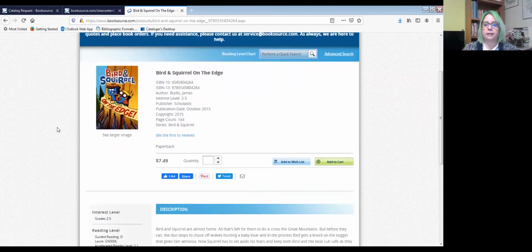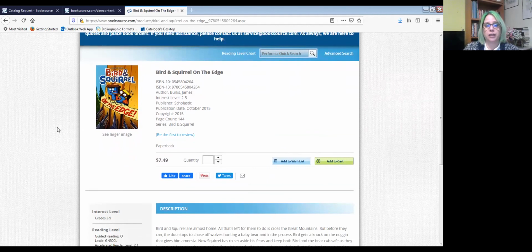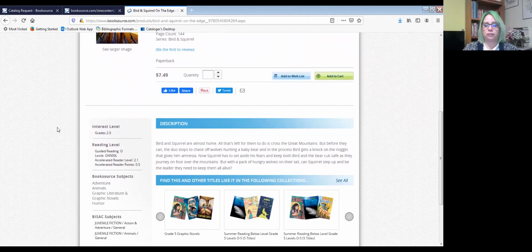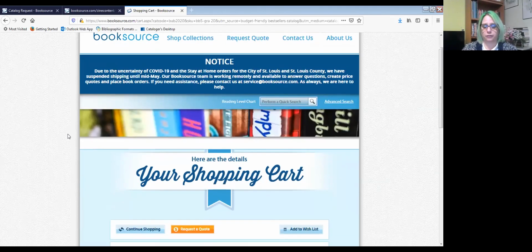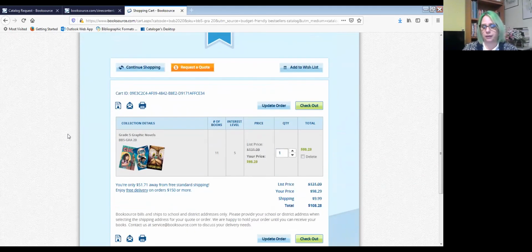Here you'll find information such as author and illustrator information, any leveling information we have about that book, the synopsis and description of the book, and so much more. If you're interested in purchasing one of these collections, just click on the shopping cart icon next to the collection, and it will automatically add that title to your shopping cart, as you can see here.